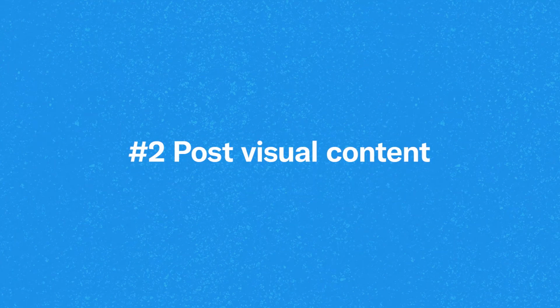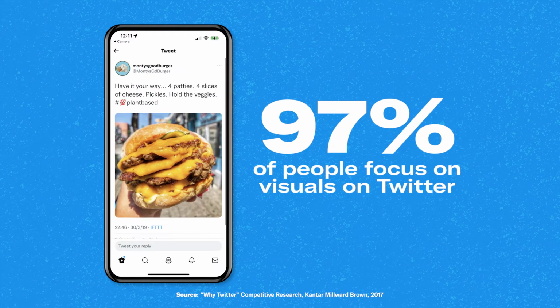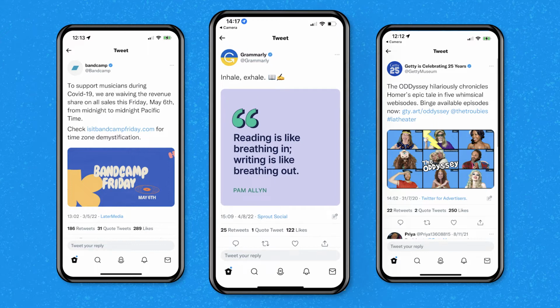Tip 2. Post visual content. Did you know that 97% of people focus on visuals on Twitter? Including media in your tweets can really help your content stand out. Add a variety of visuals, videos, photos, graphics to make your content more eye-catching and memorable.